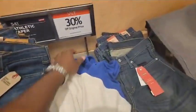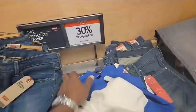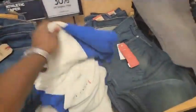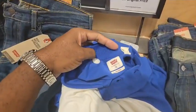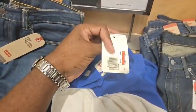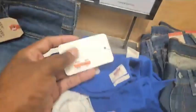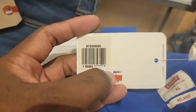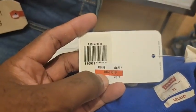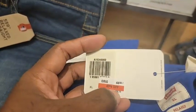For some reason, they also have this sweater. It's a polo. It looks like a long sleeve polo. Let's see. Long sleeve, yeah, it's a long sleeve polo. Now I like the quality of these polos, and it looks like 100% cotton. And this is extra large. How much is this? $26.70. And then again, you have that 30%. So it says here original price $44.50. And it actually has 40% off, so there's a discount. And it's now $26.78.